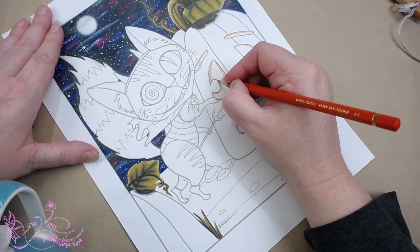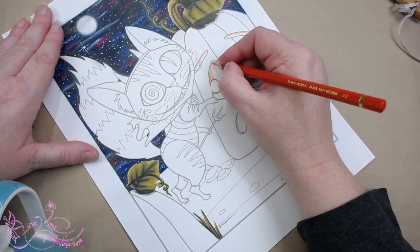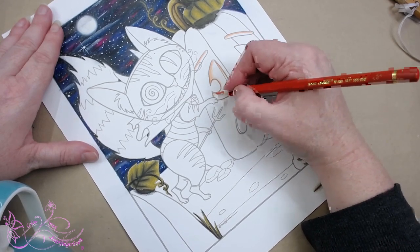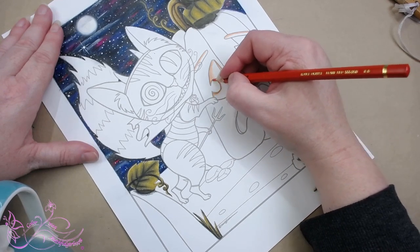And what we can do is, once we've done the pumpkin, which will be a darker pumpkin orange, we'll be able to add a little bit more shadowing in the actual edge of the cut. But I think we'll wait until we add that in next week.